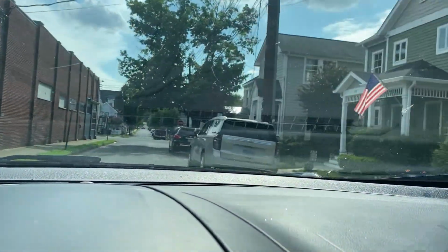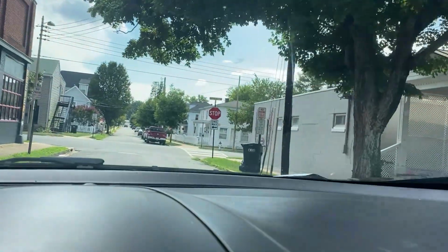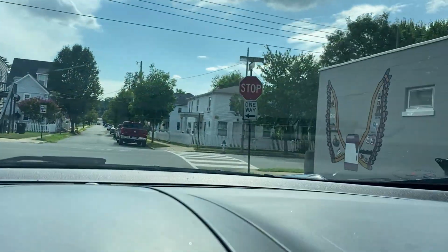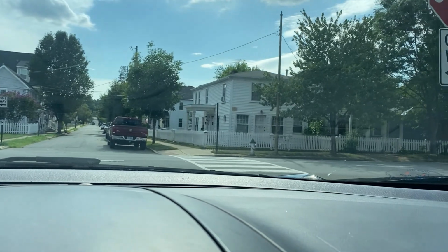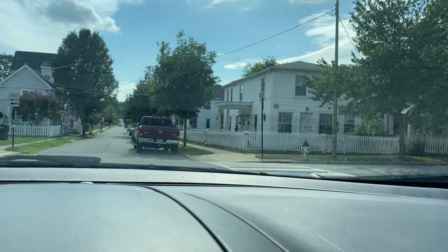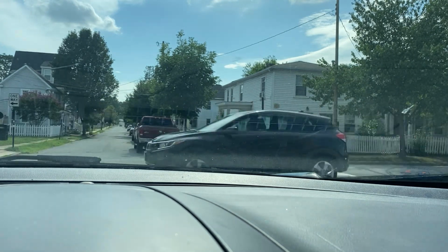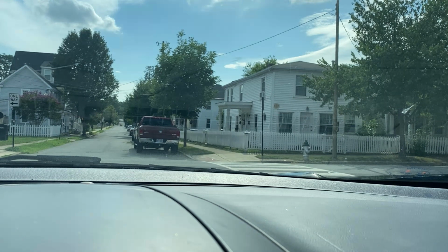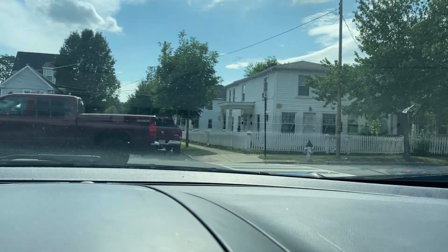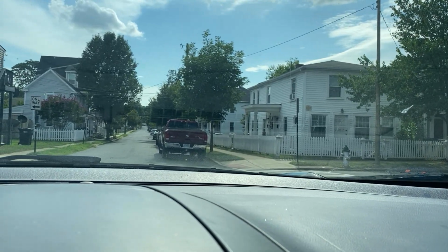Now, this street I'm approaching is Princess Anne Street. This street also has a lot of restaurants, as well as places to stay. Lots of homes are in this area. The median home price is around $300,000 to $400,000 and up. And it's also a high traffic street as well.